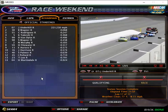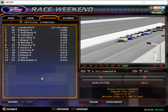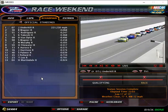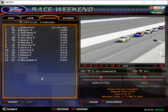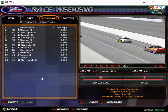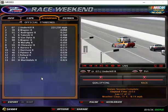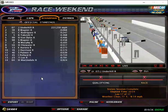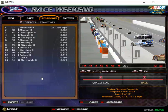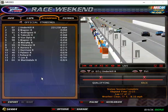Nathan Murphy 7th. Henrietta Fitzwater 8th. Elena Aurora 9th. And Jackson Harrison completes the top 10. Then it was Sebastian Palmer, Ingrid Pollard, Trinity Lee, and Hadley Martindale. Not a good run for Hadley. The good news is for these drivers, there are no points on the line. This was just a fun race, and hopefully these drivers will learn what kind of adjustments they need to make going into the main event tomorrow.